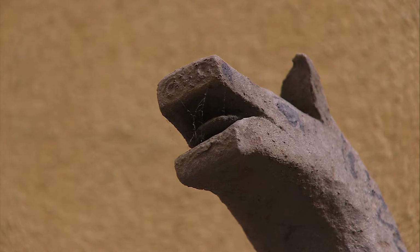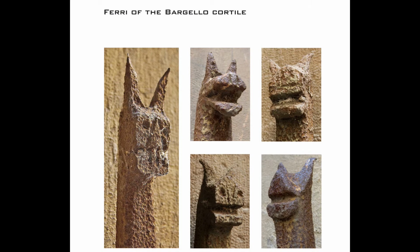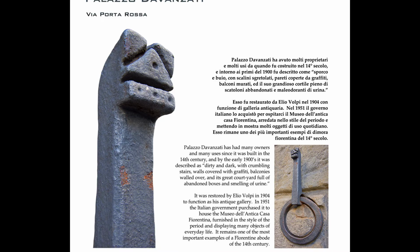It's been really interesting today, and we've just looked at a few examples down just one street in Florence. Yes, and I have to say that this is one of the most rewarding projects I've ever done, and I just hope that my work causes people to notice the Ferri more and appreciate them and celebrate them.